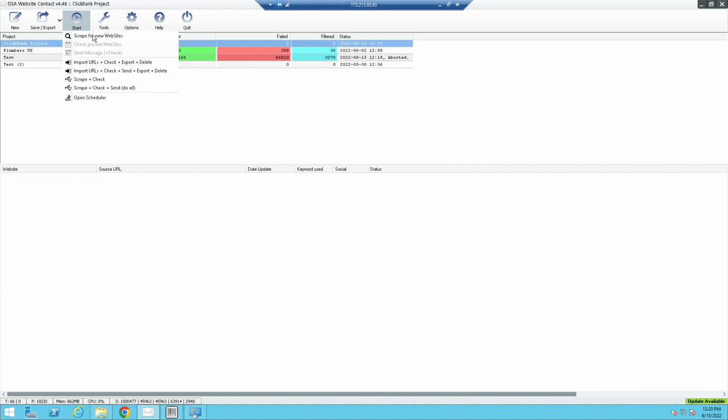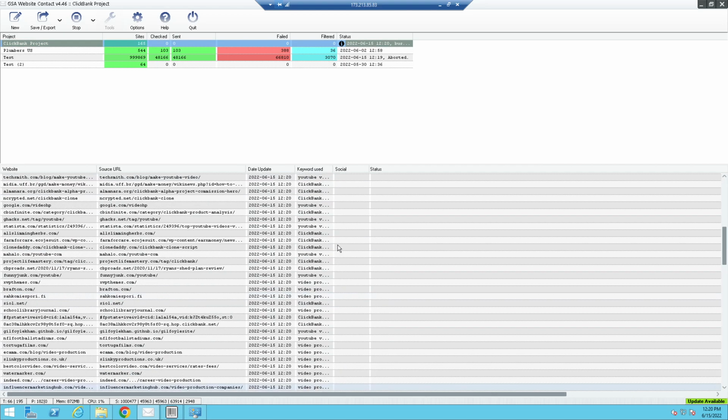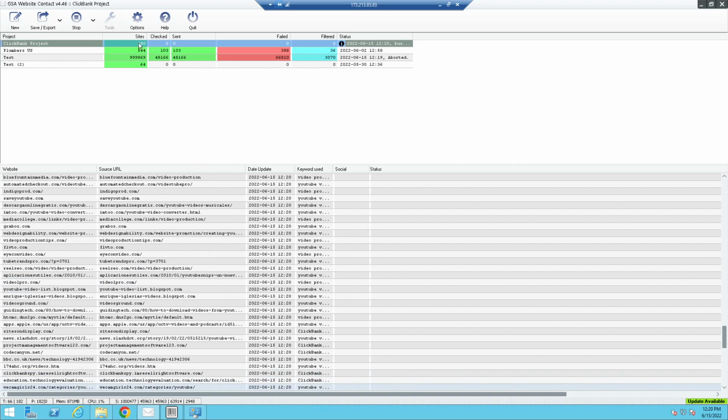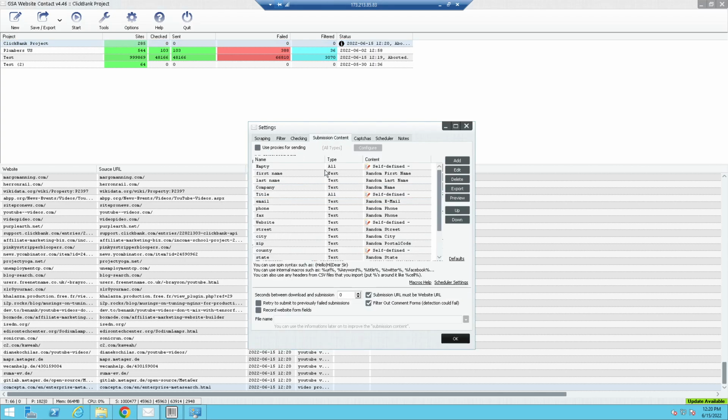And if we click on start and scrape for new sites, this is going to start finding all the different websites that might be interested in this tool or this affiliate that we're promoting. You can see we already have 280 sites. Now, if I stop this and I double click on it, I can start sending out messages.